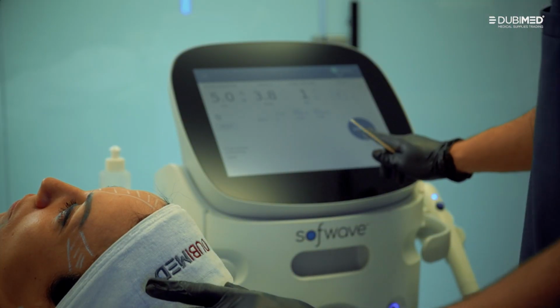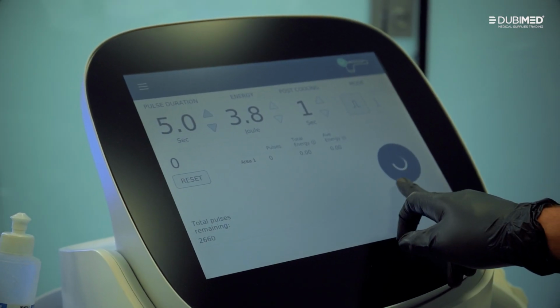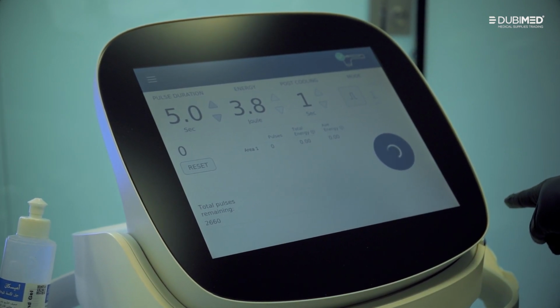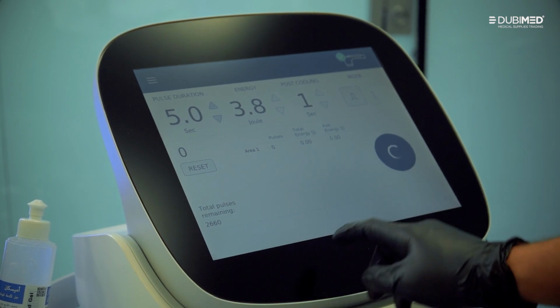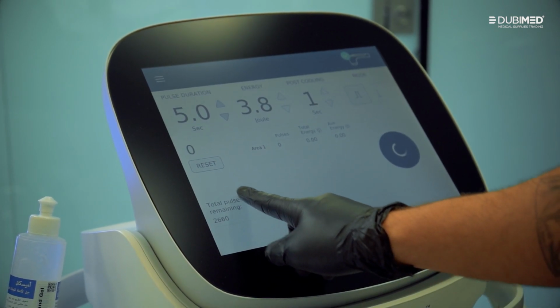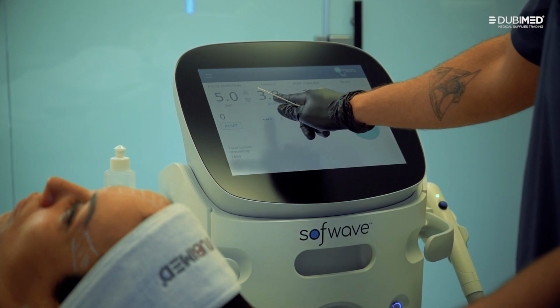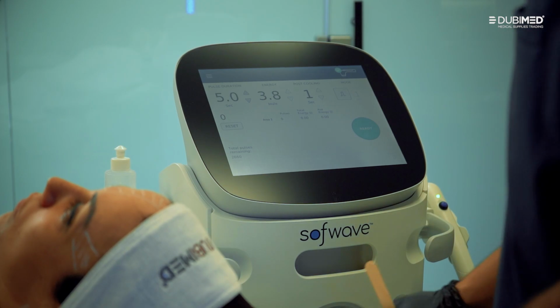I'm starting the treatment. First, I have to press standby. It's going to take about a minute. It's going to keep the handpiece cold. As you can see, it's rotating. This is my shots remaining. This is the energy I want to start with initially, and I keep the post-cooling at 1 second as default.